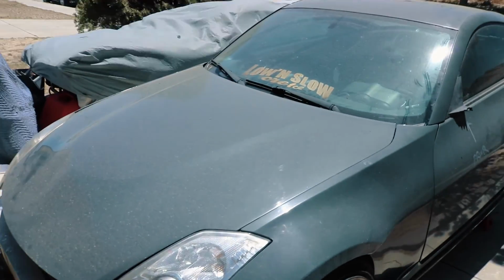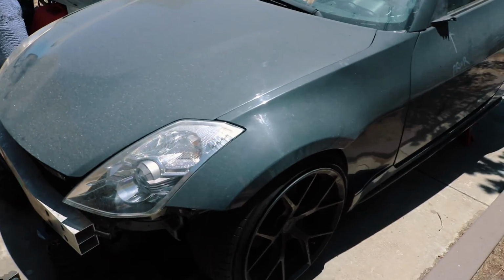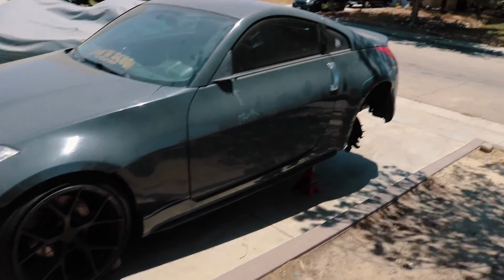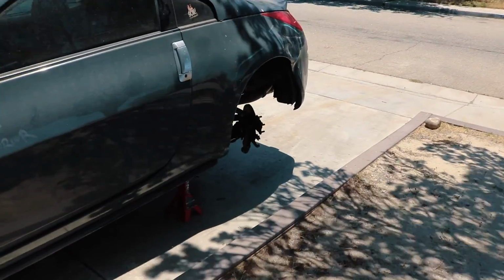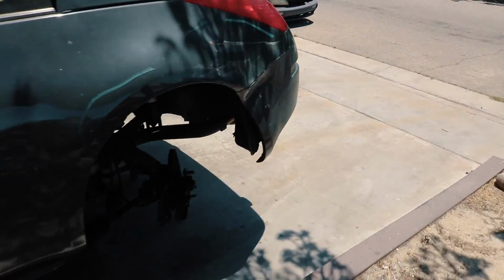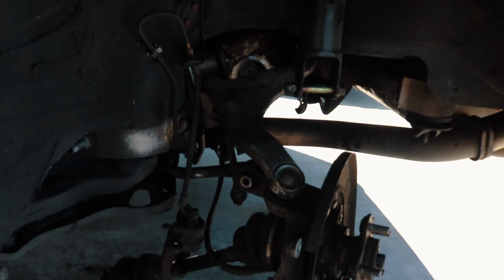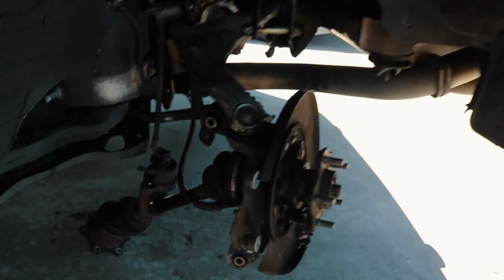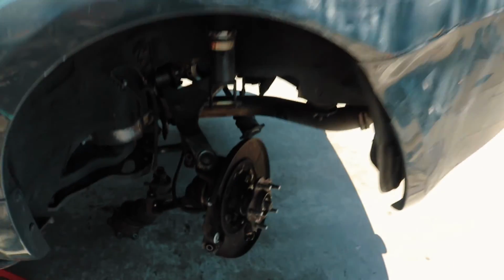So the car used to be in loans. It's a Juke, so it's an 06. Has a CD009. But yeah, here's the damage. You guys can see it. You can kind of see I already started taking apart everything down there. So I just have a couple little things left, and then I can drop the subframe.